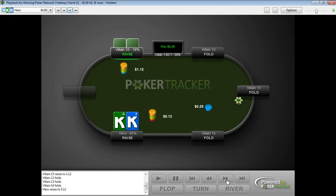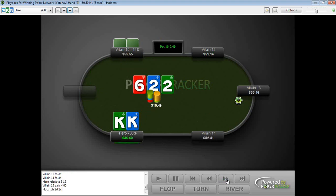Here I have kings, and of course I'm going to 3-bet, and we get a call from the middle position. Pretty good board here for me. I'm just going to throw out a c-bet, and my opponent folds.